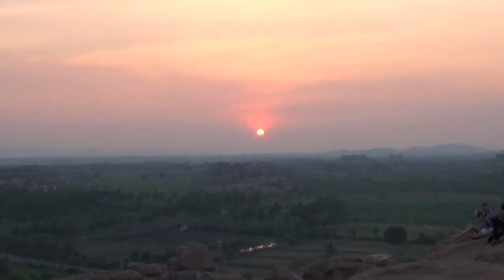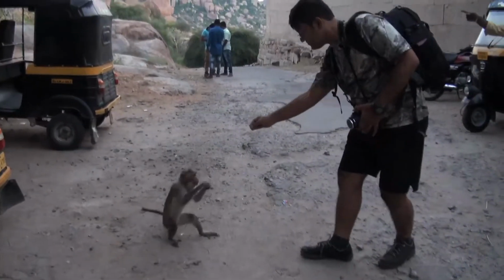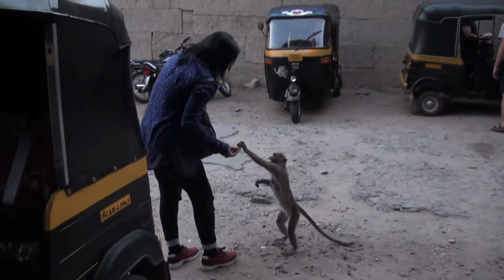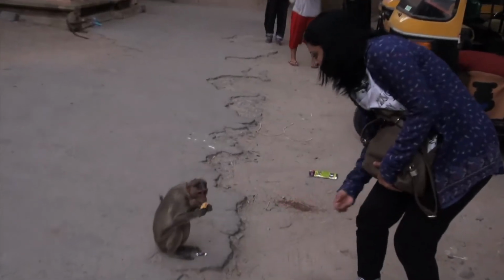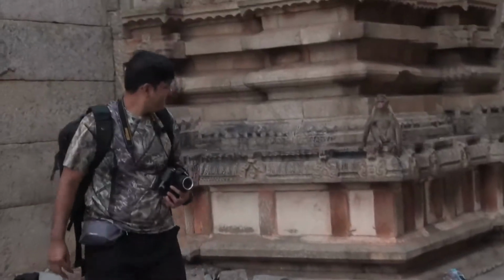After this wonderful sunset, we have decided to feed these hungry monkeys, but with the food that is natural and made for them, the bananas. We will never feed animals things like chips or chocolates or food not made for them. We are moving back now to Hospet city around 10 kilometers from here.